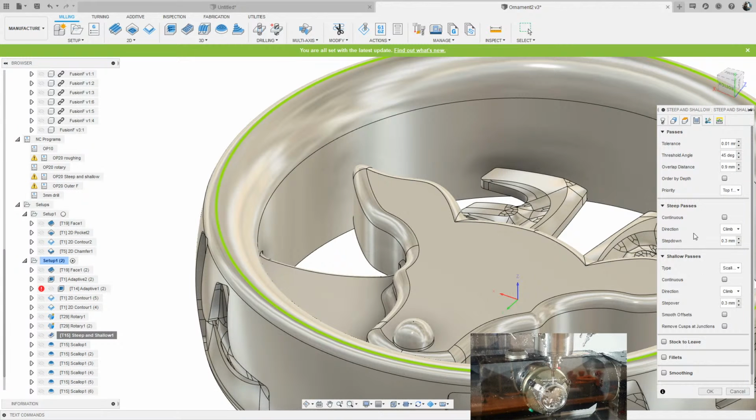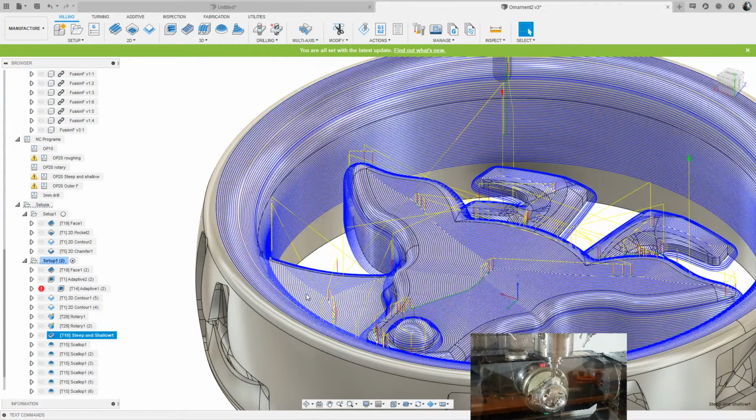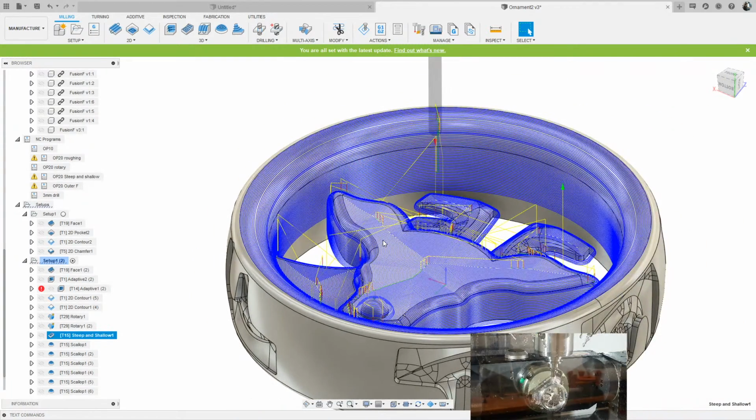So all it's doing is this is actually applying two toolpaths to our part. It's applying a constant step down contour pass here, and it's applying a scallop toolpath here. So this is like a hybrid toolpath that grabs two toolpaths and applies them to our part. All I did was put the threshold angle, put my step overs, I put my boundary in there, and I hit OK, and it made me that toolpath.